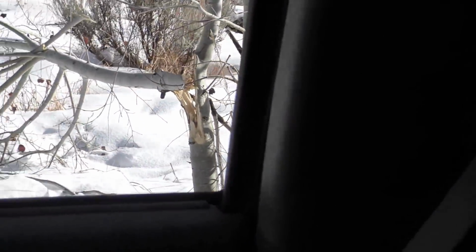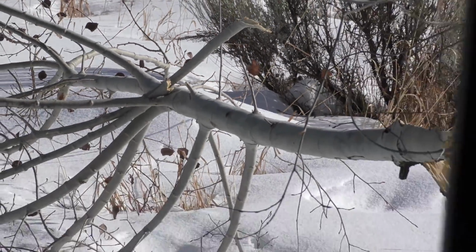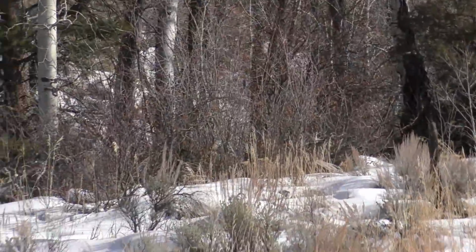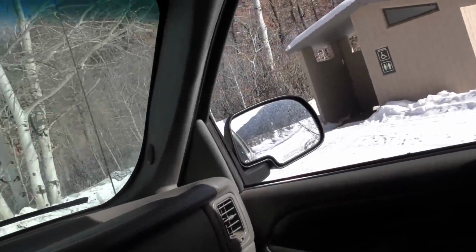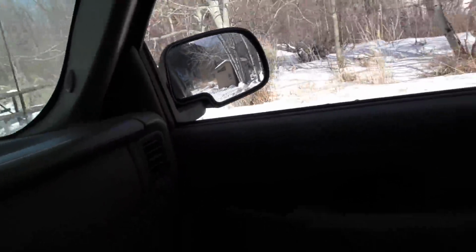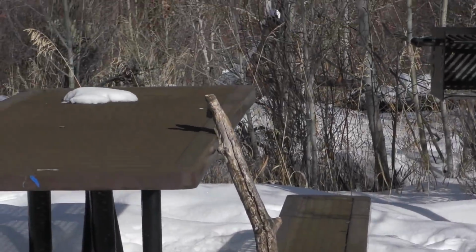And I'm almost sure it's these guys, because look, there's another branch right there that's just stuck in. Why they did that, I'm not sure, unless they just live right there in those woods. I know they're back in here. Back right in here, because you can see the structures coming, the roads over there. Look how blatant. Look on the picnic table.